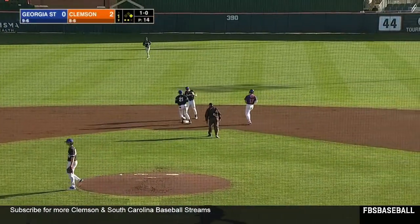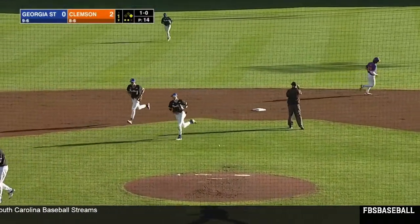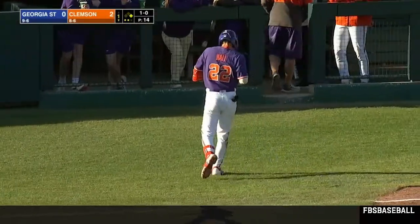Pfister and Ruiz will touch the bag. That does it for the Tigers here in the home first.